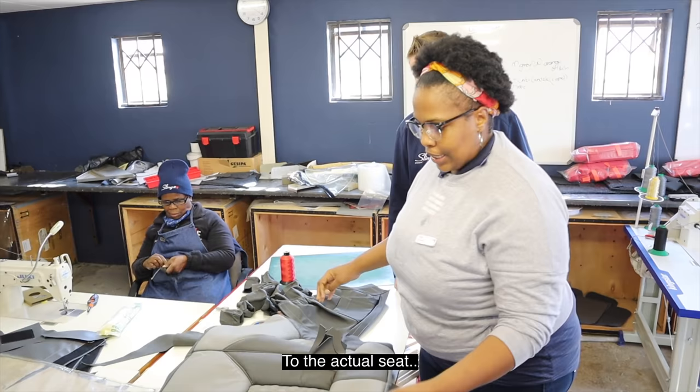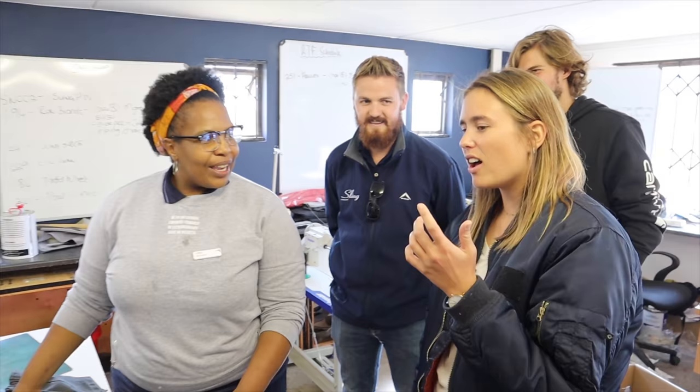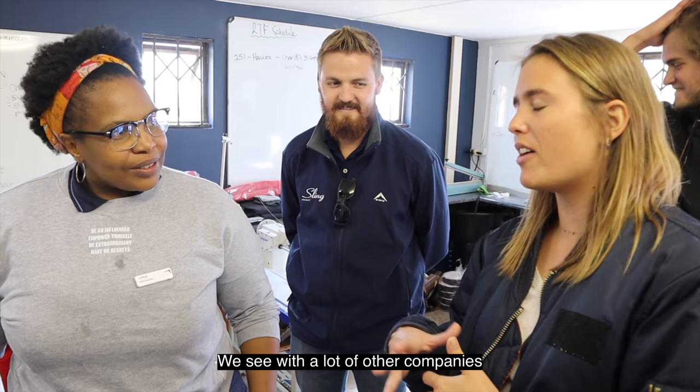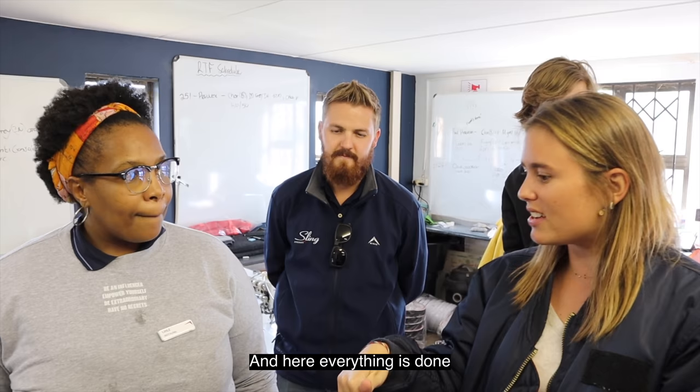This is the back seat. This is all hand stitched from scratch. Everything. We see with a lot of other companies, they import a lot of things from different places. They buy the seat somewhere else, they buy the canopy somewhere else. And here everything's done in-house. So cool. Thanks, Lichle. Thank you for this.